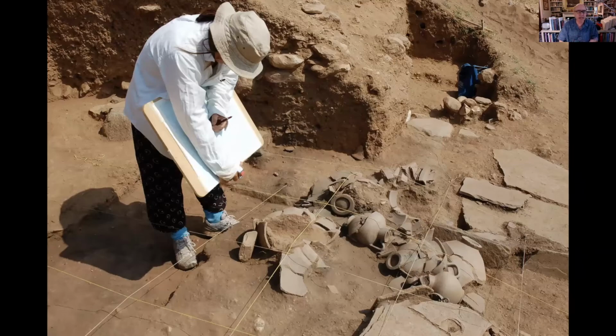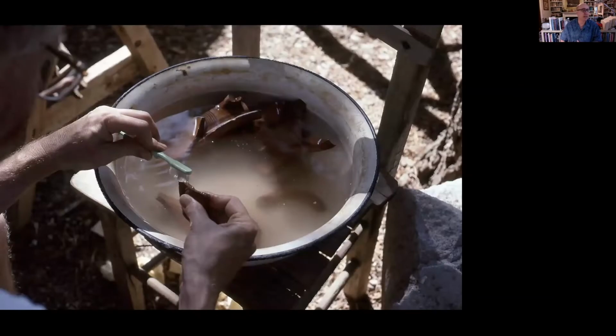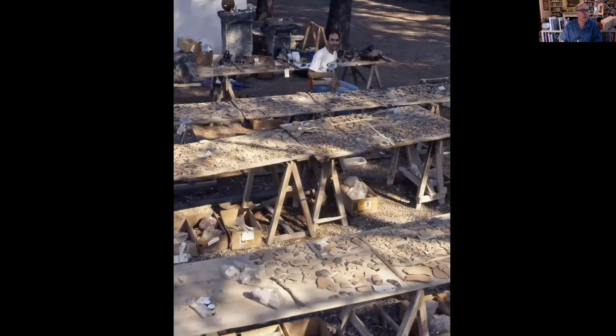So generally, after the finds are discovered, the draftsperson, Kathy Alexander, draws the finds in situ and photos are taken. After transportation to the compound, we would clean the sherds to reveal their character. Daily finds are processed, as was described in the previous video. My situation was somewhat different.